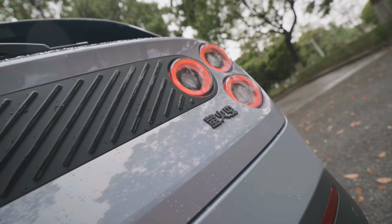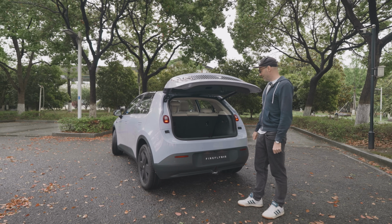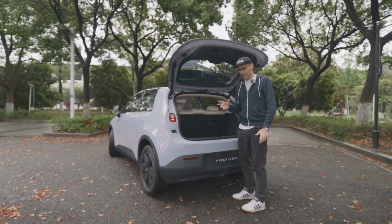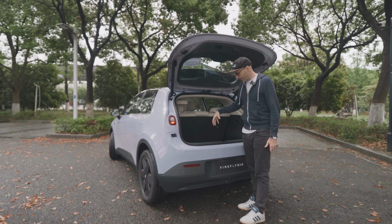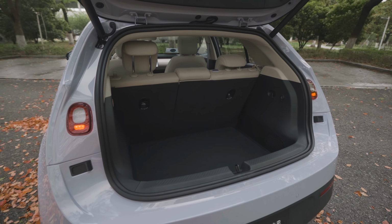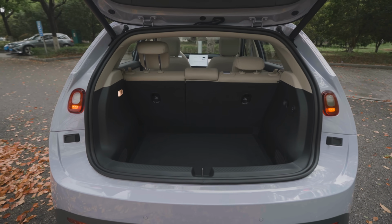And how you open the boot is by pressing this button here. Second time lucky. Now, given this is a small car, they've really packaged it very smartly. So it's got a rear motor, which is obviously under here, but they've compacted it down as small as they can, so you get more boot space. There's 335 litres of boot space in here.